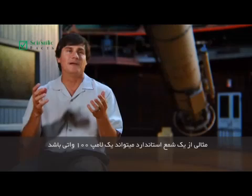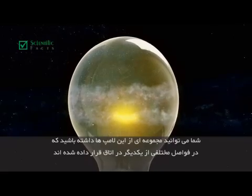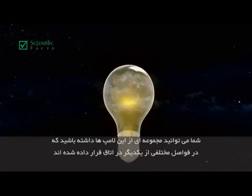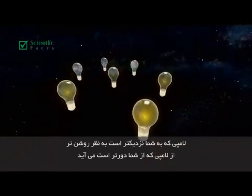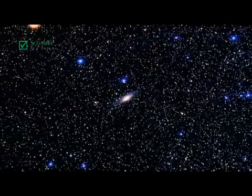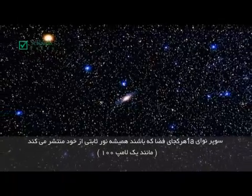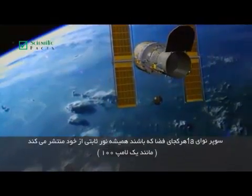One example of a standard candle might be a 100-watt light bulb. You could have a bunch of these things sitting around in your room at different distances from you. Then the more distant ones will appear fainter and the more nearby ones will appear brighter. Type 1a supernovas are always consistently brilliant, no matter where they occur in space.